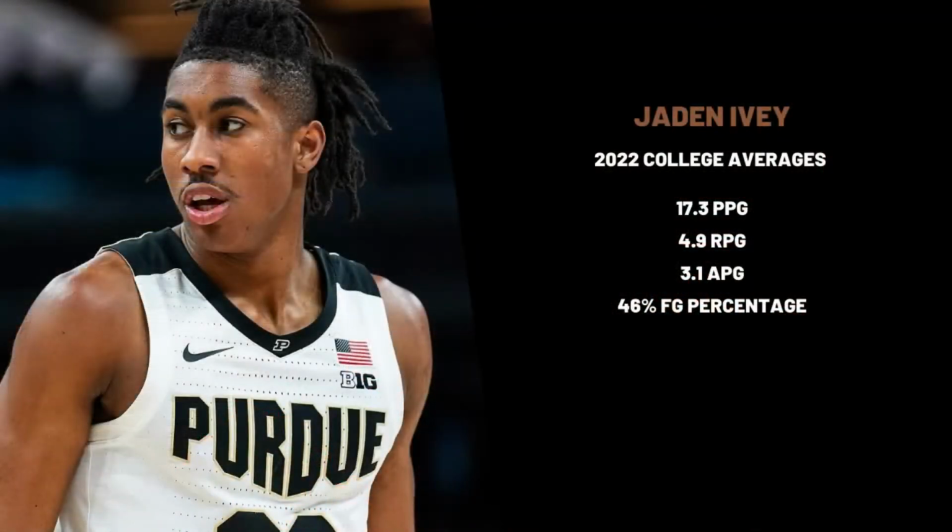Now, of course, I need to address the first pick, and quite possibly one of my favorite guys in the draft. Now, that first guy is Jaden Ivy. Jaden Ivy averaged 17.3 points, 5 rebounds, 3.1 assists on 46% shooting. Now, of course, there is a rumor that the Atlanta Hawks could definitely trade up to go and get this guy at pick number 4. So I think this rumor should be addressed right here.